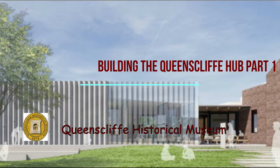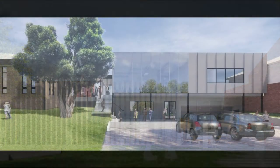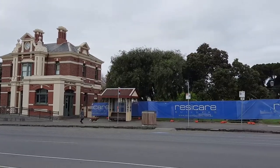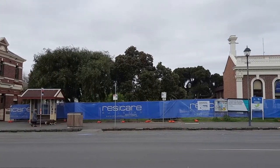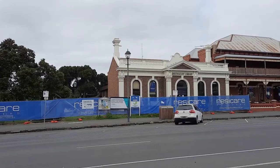The Queenscliffe Community HUB is under construction in Hesse Street. In November 2020, builders ResiCare were appointed and the site hoarding was erected soon after. But what has happened behind the hoarding?